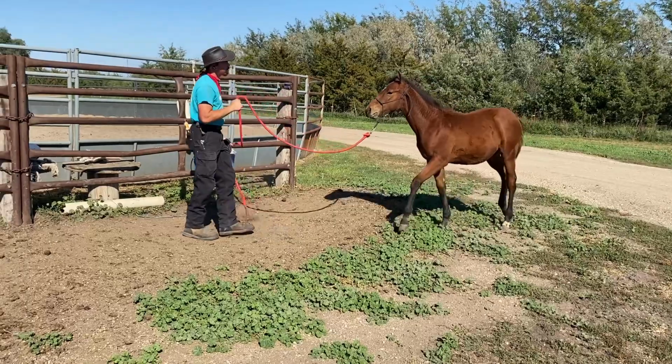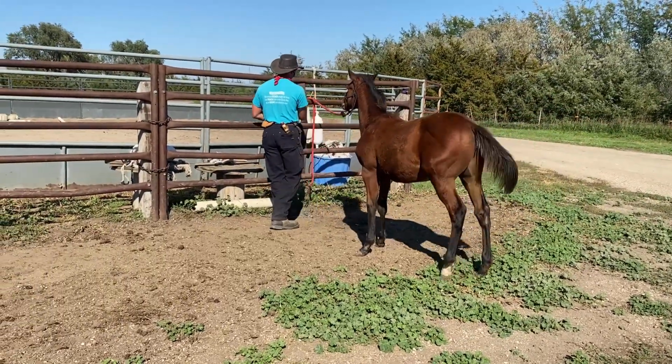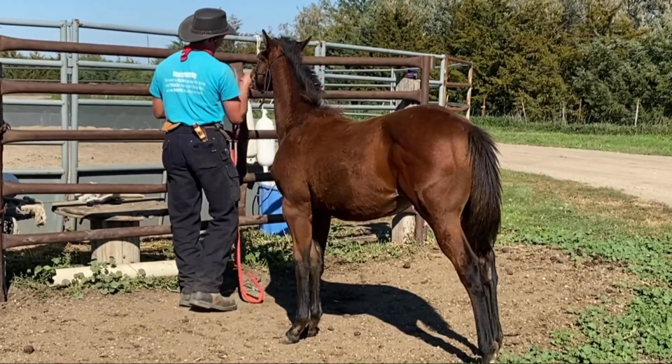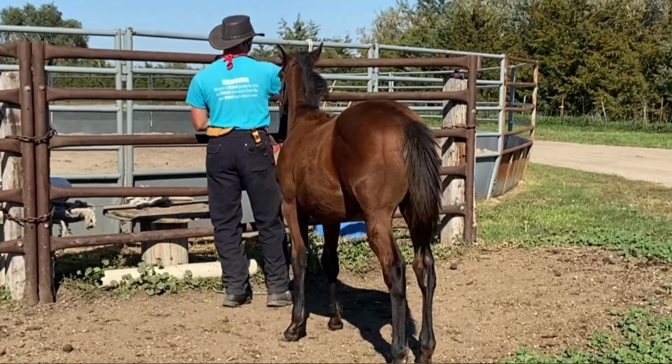And he's not totally accepting it 100%, but Seth pursues it on, and look at what happens. He spooks, he pulls away. Fortunately, Seth had a long enough lead rope there to hold him and put him back on the rail. And fortunately, this guy isn't very big. When they're really big and they do that, they will knock you down.